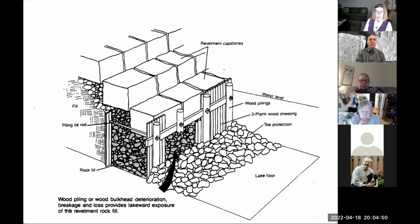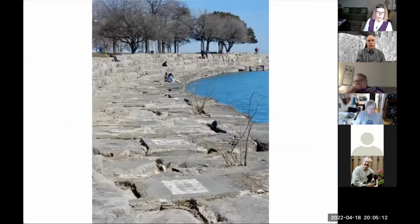Unfortunately, these revetments in the older sections were built with wooden foundations, and this is a drawing of what that looked like. The problem was when the wood is covered with water, those foundations were adequate, but when the water levels fell, the wood was exposed to air and it started to rot. And so what you started to see is these foundations giving way and the rocks tumbling into the water. There's our beautiful point.